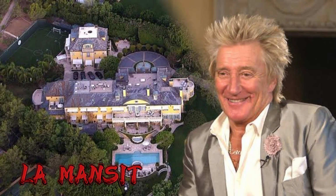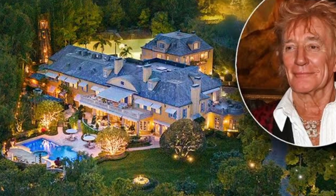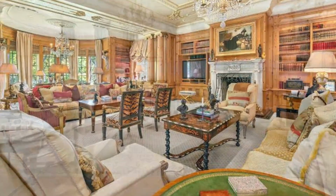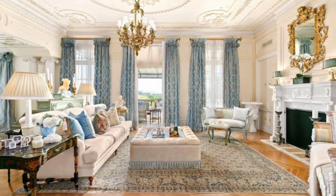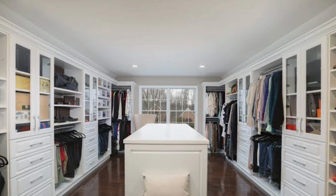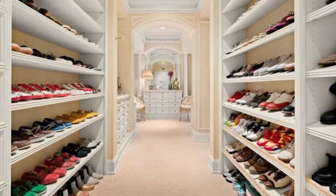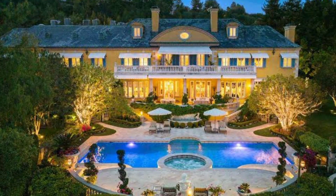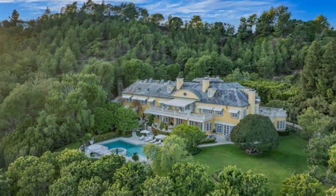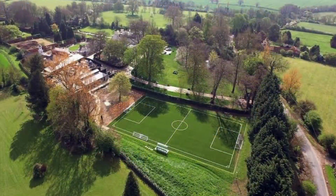LA Mansion. Rod Stewart's current Los Angeles palatial estate is worth an astonishing $70 million. The main house features 9 bedrooms, one of which is the master suite with a sitting room and terrace that overlooks the pool. Additionally, the main wardrobe in the primary suite is large enough to house Stewart's massive shoe collection. European in its stylings, and standing in the gated enclave of North Beverly Park, the property sprawls out across 3,065 square meters with a pool and soccer field.